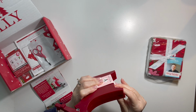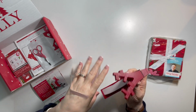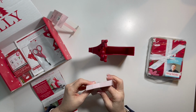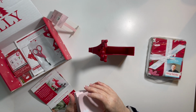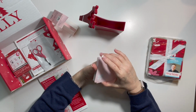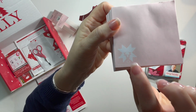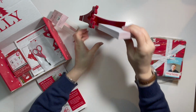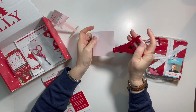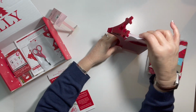I'm going to go ahead and take this little wrapper off, there's no easy way, to see if the notepad has anything in it that is fun. So we've got more paper on that, and they're just individual sheets. They're not on like a glued thing, and they do have the little reindeer there at the top. So it's just a little notepad holder, and then it looks like you can clip notes to his mouth.